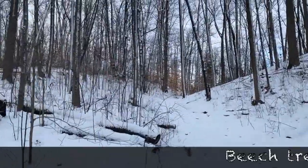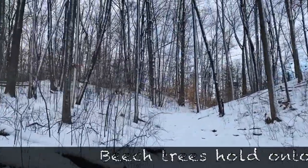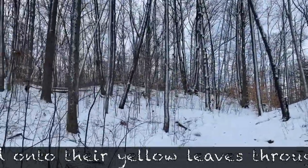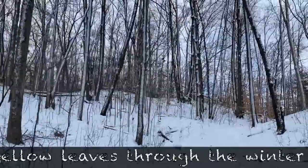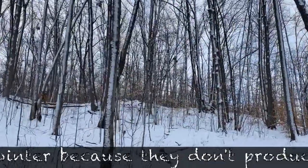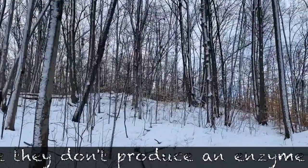So we're not sure what these small little trees are with yellow leaves still on them that present quite a contrast to the large oak and cherry and beech trees in this forest, but they sure are pretty.